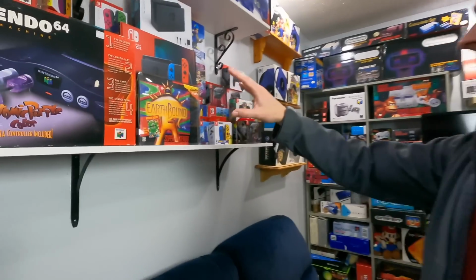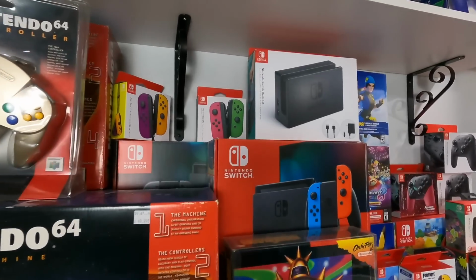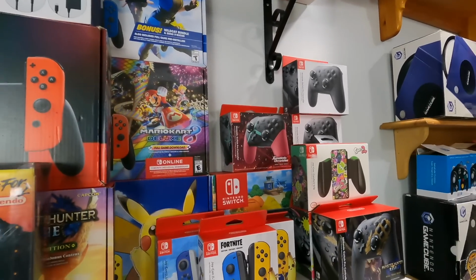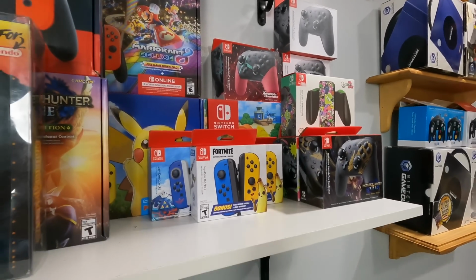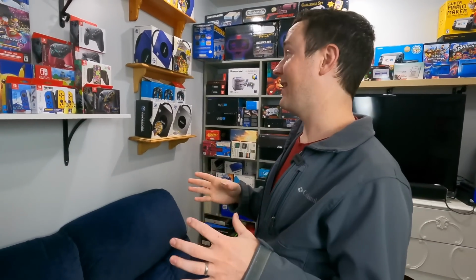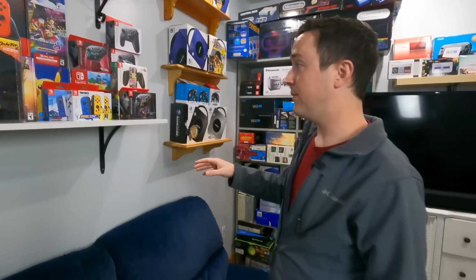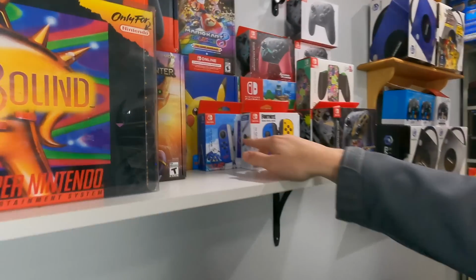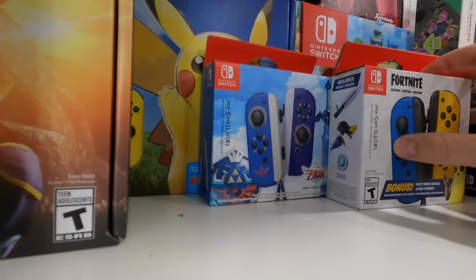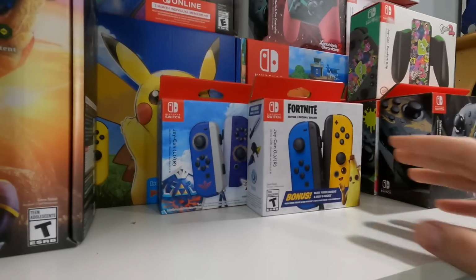And then Switch is becoming my favorite system of all time. And I eventually want to work at getting all of the Joy-Cons, all of the consoles, every single iteration. And I love that they're region-free. So any Joy-Cons from anywhere you can use on your Switch. Same with any games, any system. I love the region-free. I wish they did that all the time. So a couple recent additions. We got the Fortnite controllers, and then these are my favorite Joy-Cons ever, the Skyward Sword Joy-Cons.